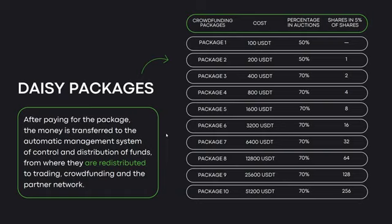And the smallest tier is $100, and with every tier the price will double. So it will be 200, 400, 800, 1600, and so on. And by the time you have contributed to all 10 tiers, you will have spent $102,400.